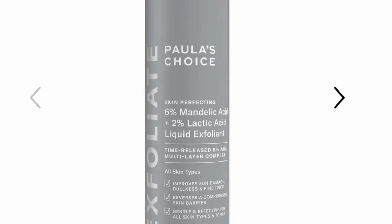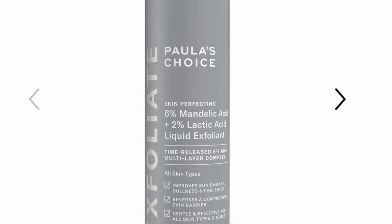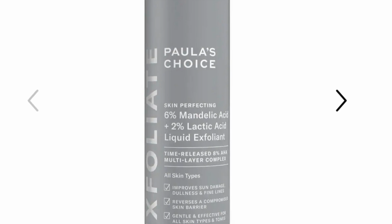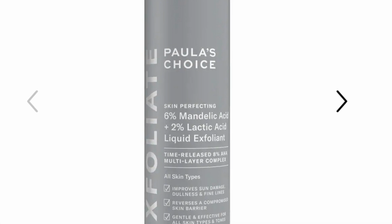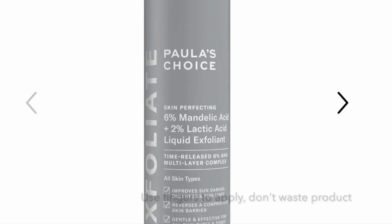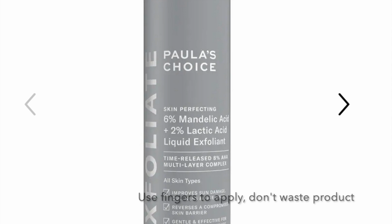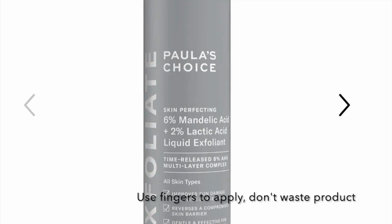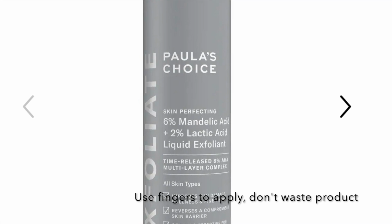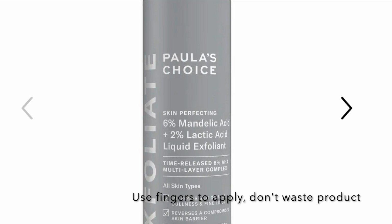I ordered it and holy crap. So if you ever try these, especially if you buy the duo, I believe the full size is like $36 to $40. The small travel size ones last me almost 90 days, so 3 months' worth, and that's using it on my back and on my face. You're not gonna have to use it every single day because it'll actually start to do what it's supposed to do.